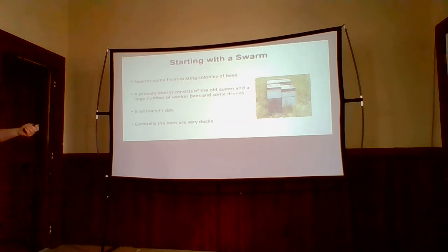Swarms come from existing bee colonies. We'll talk more about this process later, I think, or maybe it's in this one. But the whole purpose of a hive, a colony, is to reproduce in the spring, right before the nectar flow, so half of that hive can take off and go start a new colony. That's why they exist. That's the whole purpose. That's what they do. So that swarm you're catching is coming from an existing hive.